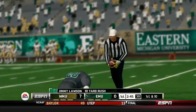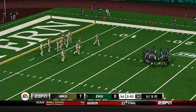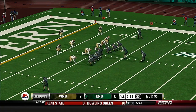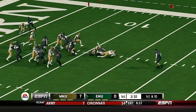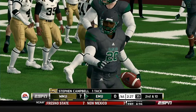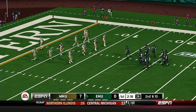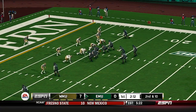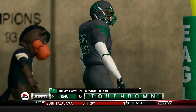Another set of downs, and more importantly, opens up a whole host of play calling possibilities for the coaching staff. Tackle made at the 11-yard line. From the 11-yard line. Second down. Touchdown, Eastern Michigan.